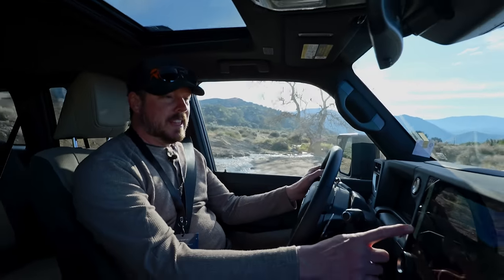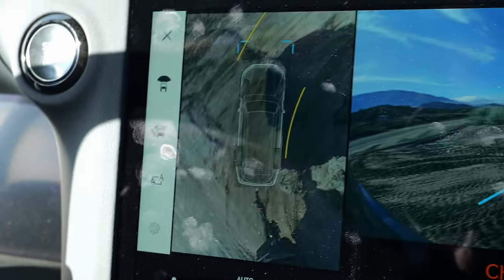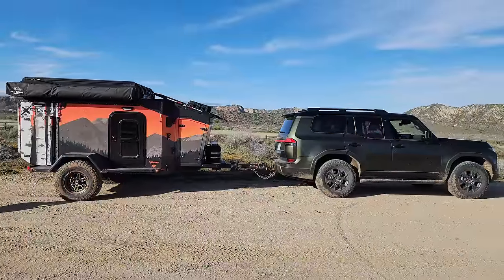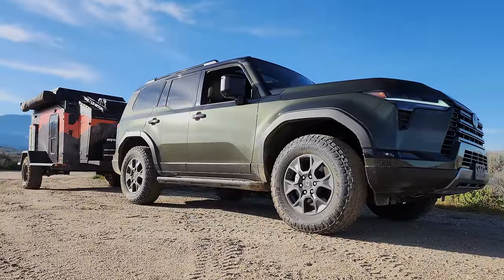Holy cow! Look at this view. Look at that. Oh, it's the gift that keeps on giving. And it's like this trailer is not even back there. It didn't squat, it didn't sag. We were worried that because it didn't have upgraded springs, we'd get at least a little sag.